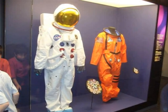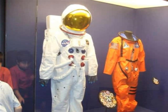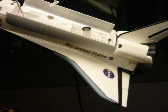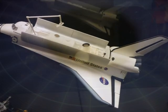These are 2 Apollo astronaut uniforms. In the middle of them, there is a circle with Apollo astronaut badges on it. This is a model of a rocket. It looks so realistic, but it's a lot smaller than a real one would be.